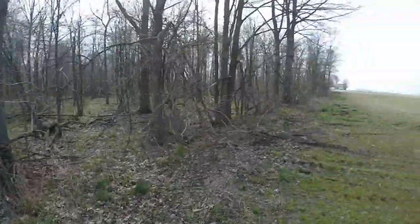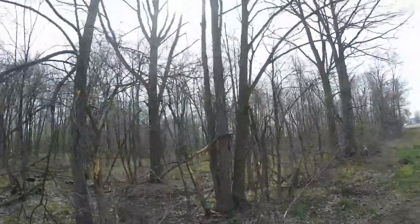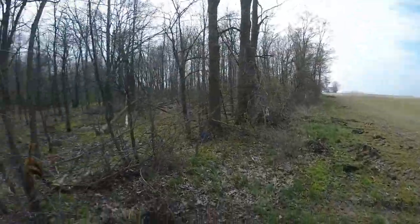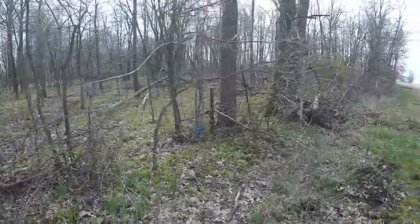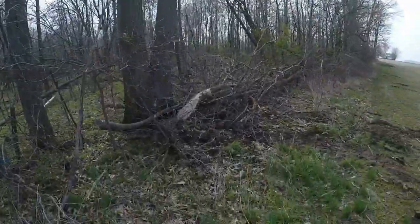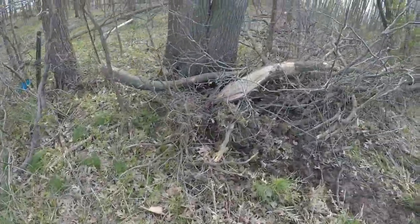I usually find them on the outside of the woods, right here on the edge, a lot of times. But it looks like the farmers have been clearing the edge here. So I don't know how much that's going to disrupt it. Because you see this? Ugly.